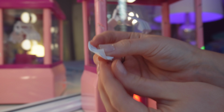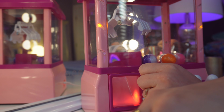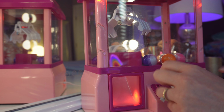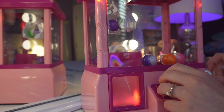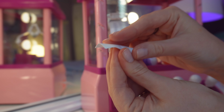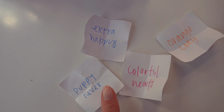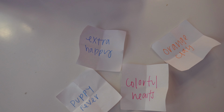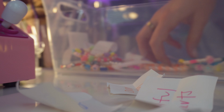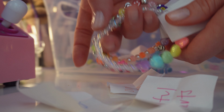We got a yellow one. Puppy Fever. This is another bestseller of mine. And we need one more. Okay, we got the green one. Colorful Hearts. This one is so cute. Okay, so we need to find Extra Happy, Puppy Fever, Colorful Hearts, and orange clay beads. Gosh, these are so precious.